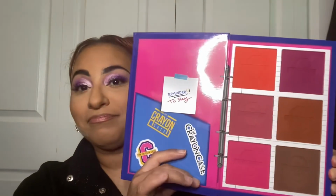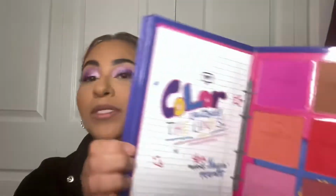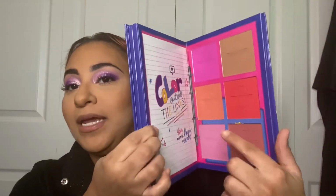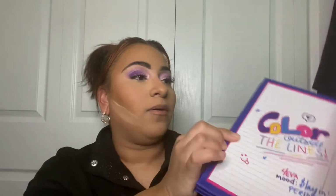And then for blush, I'm so excited. The crayon case. First of all, I can't get over how many colors and tones. It's just beautiful. I think I'm going to use a blush on this page, so I might mix in this one and this one, those two. Uh-oh, I got something on my hand. Where's my wipes? So I'll just mix in those two on that last page.